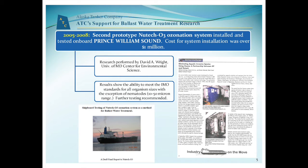The surprising results were that the only thing it didn't kill were the amphipods that were between 10 and 50 microns. But again, further testing was recommended in order to hone in on exactly what the best use of this methodology was. Alaska Tanker didn't have another opportunity to test ozonation as a system. The company became NKO3 and is now sold as a product called Blue Ballast out of Korea. As a result of the work that BP and ATC and all the folks participating in this research did, it's now available as one of the systems available for purchase.